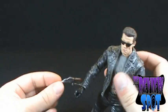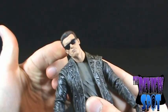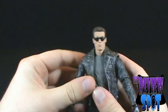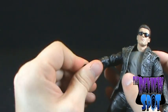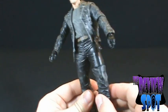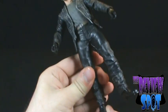Actually, I'll leave the gun out for now just to show you guys the articulation. Articulation-wise, he has the ball-jointed neck, not the head, because the head and neck are one piece. He has ball-jointed shoulders. You can rotate at the elbow, and you can also bend the elbow. Ball-jointed hands. Swivel waist. Again, the weird swivel thigh, swivel calf, and swivel foot. On the other side, we've only got the swivel foot.